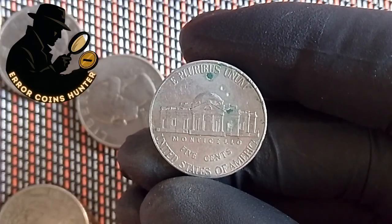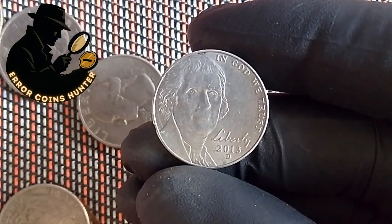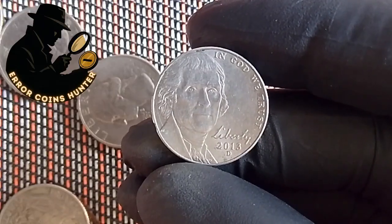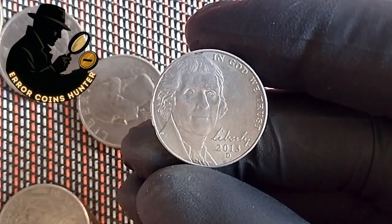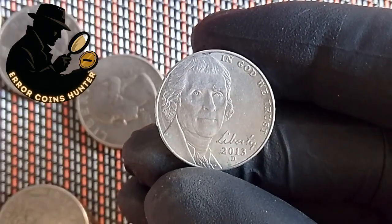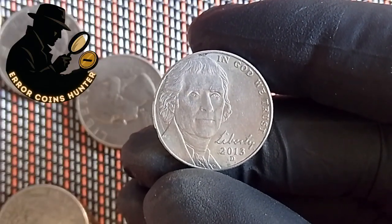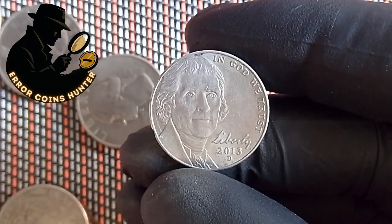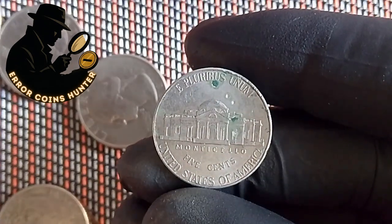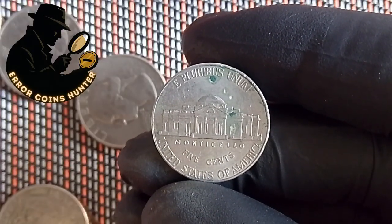So what should you be looking for if you want to find this incredibly valuable error? First, check the date and mint mark. It must be 2013 with a D mint mark from Denver, and that D should be clearly visible to the right of Jefferson's shoulder on the obverse. Second, look at the color because this is often the first giveaway. If you have a nickel that appears golden or brass-colored instead of the typical silvery copper-nickel appearance, that's your first major clue that something extraordinary might be happening.